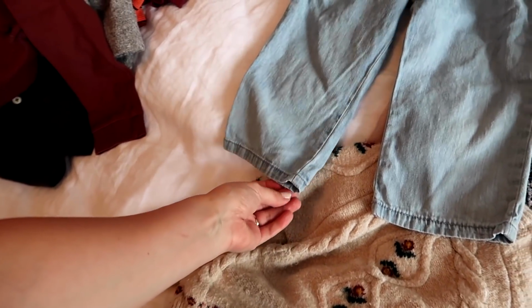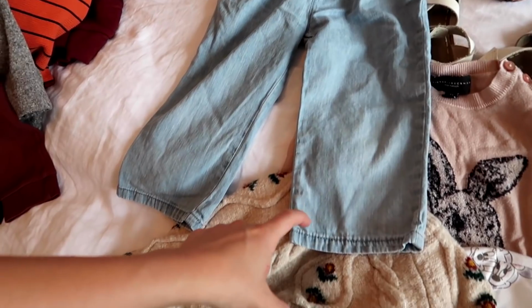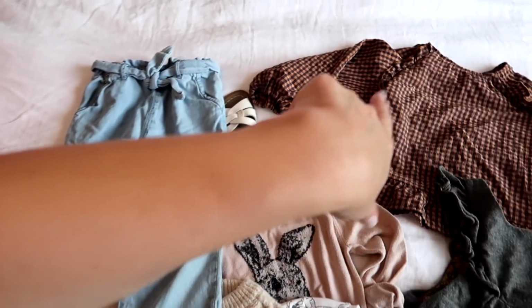So these are like a crop style. And we'll see. I can see a little pair of boots under these, a cute shirt or a sweater or something.